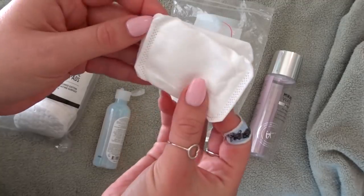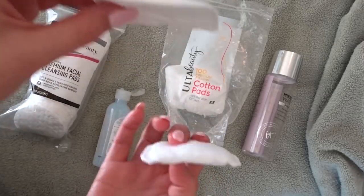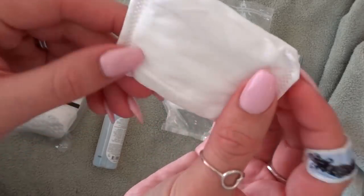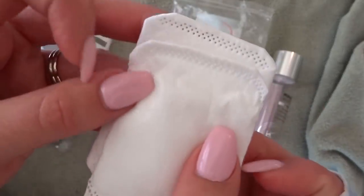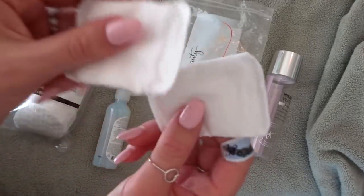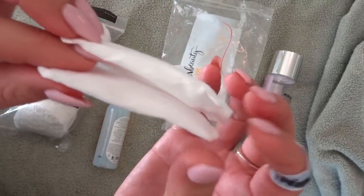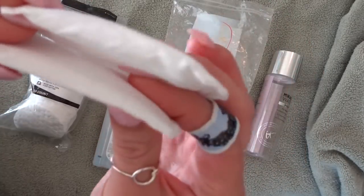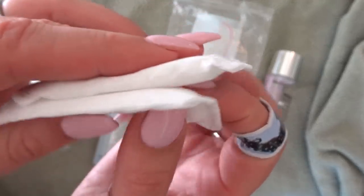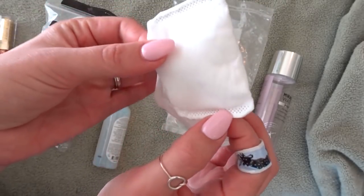But, wow, actually, look at this. So this one is the Walgreens brand one, and this one is the Ulta brand. And I'm looking at them and realizing they are totally identical. Same exact size. They even have the same pattern here. So I'm willing to bet the same manufacturer makes these and they just repackage it for different distributors. I kind of lost track of which one was which. This one feels maybe slightly thicker. I think the Walgreens one is slightly thicker, but wow, that's not a big difference at all. So, interesting. We are really getting into the ins and outs of the cotton pad industry today.